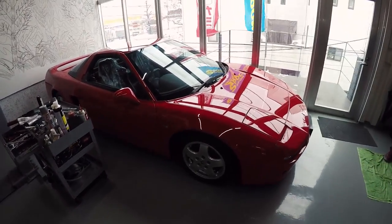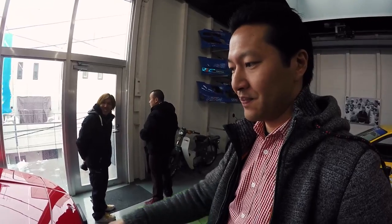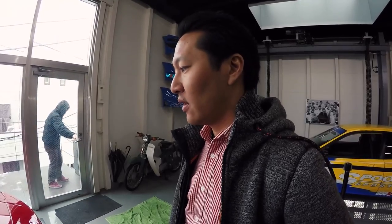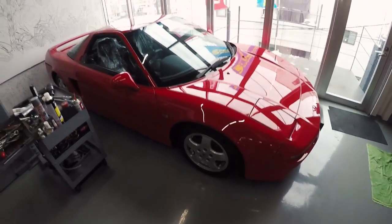So what's the deal with this stock NSX here? This is a 92 NSX, 8,000 kilometers, purchased by someone from Hong Kong, sent to Spoon for a refresh. Basically just the new rubber bushings and belts and hoses and all that. Yeah. It's all original, even the original tire is still on there. It's crazy.